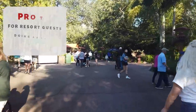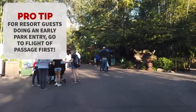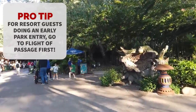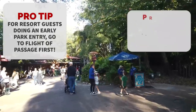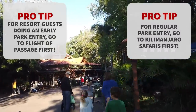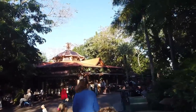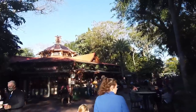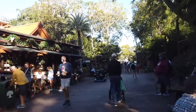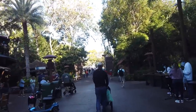It was a posted 30-minute wait all morning during the early park entry today, which was from 7:30 to 8. But if you are not a resort guest, I recommend coming into the park and heading straight to Kilimanjaro Safaris. Kilimanjaro Safaris does not open for early park entry, so you're not behind the resort crowd. And if you go early enough in the morning, the animals are a lot more active because it's cooler out than later when it's really hot. So I love to start the day with a safari. Gets me really in the mood for Animal Kingdom, and you're likely to see more active animals.